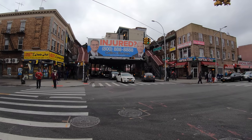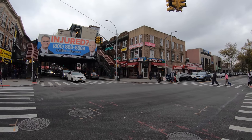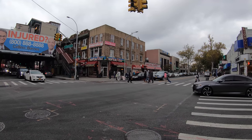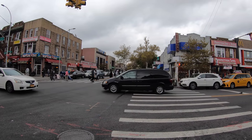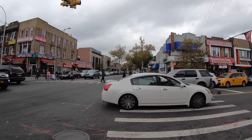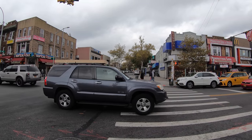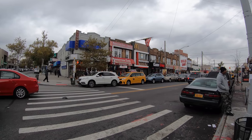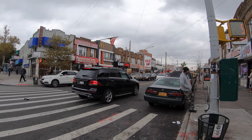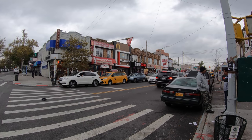I just walked here from JFK Airport. If you'd like to see that video, I'll leave a link to the video in the upper right corner. It's a very, very busy transportation hub. You can get the buses to JFK Airport here, and there's also a lot of people promoting taxis to get you from place to place.